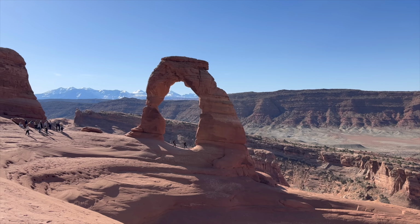It was a lovely arch. I really enjoyed that arch. And it's another one of those where you're walking on a trail, and you seem to be in between a couple of rocks, and then suddenly there's an arch. And it was just a lot of fun to take that in as well.